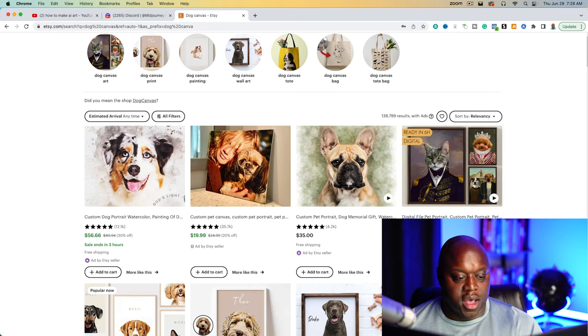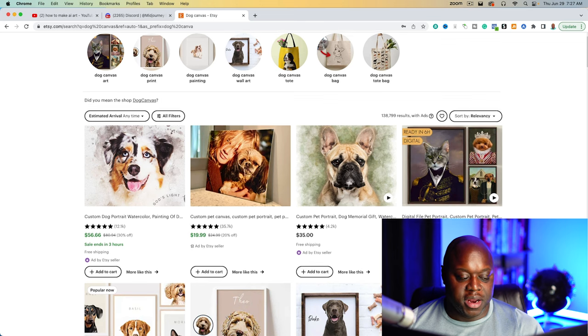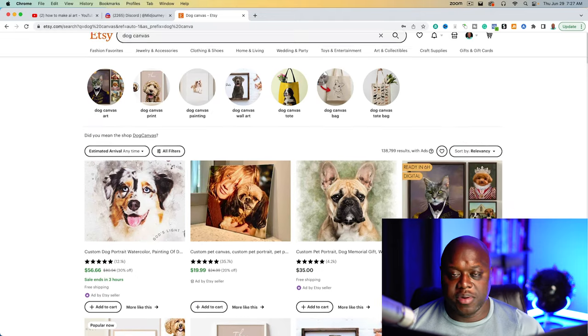Look at this one. This is a cat dressed up as someone in the military. This is something that anybody could create, and you could create a bunch of different ones, and you could potentially make money.